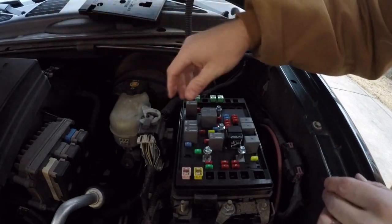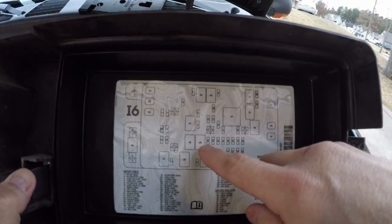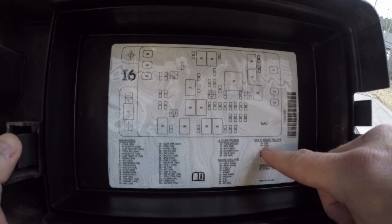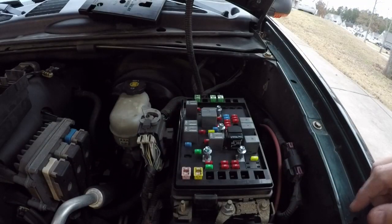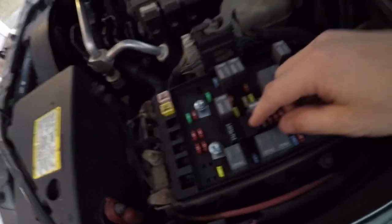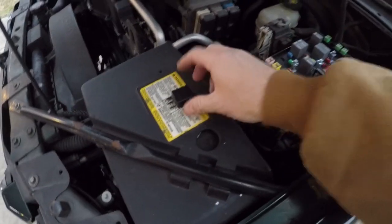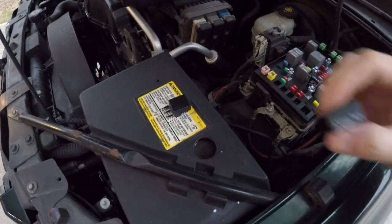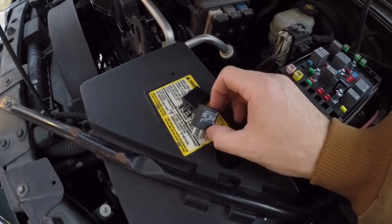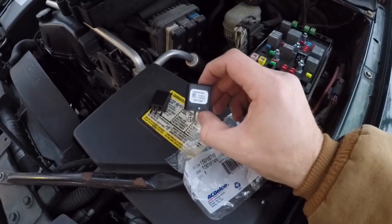Look for number 46. 46 is your HDM solid state relay. That's your headlight driver module. That's actually your low beam. This is the headlight driver module right here. All you got to do is remove this and put in a new one. This is actually the same thing, but this new one is an ACDelco.